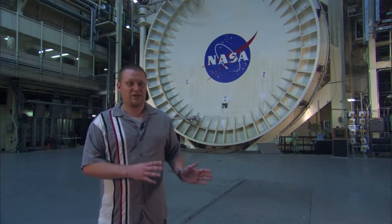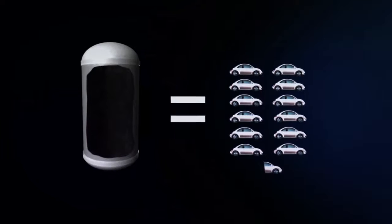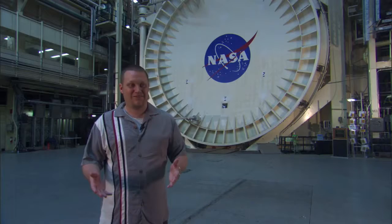All the air inside the chamber right now at ambient temperature weighs about as much as 12.5 Volkswagen Beetles, so about 25 tons. By the time you remove all the air and all the molecules out, all the mass inside the chamber is the equivalent of about half a staple. That's very rough, but it kind of just puts it in perspective of what we're doing.